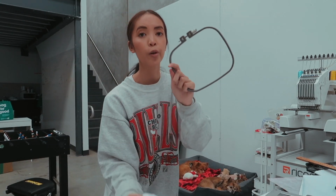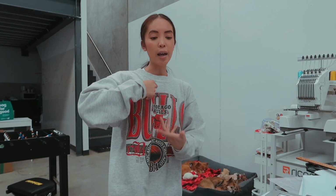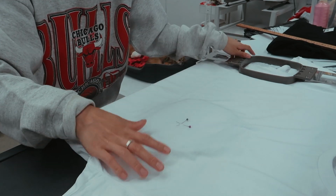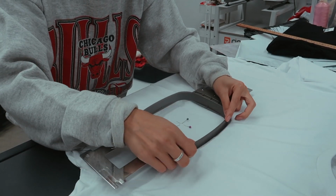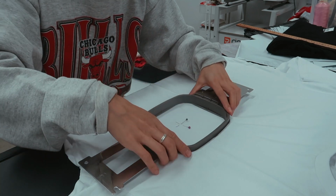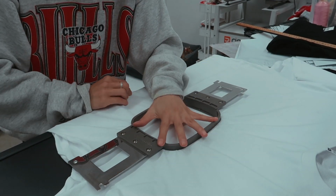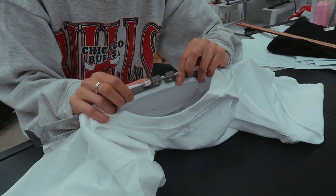I'm going to grab this hoop and put it in between the t-shirt, so pretty much from the inside of your jumper or t-shirt that you're wearing right now. As you can see, underneath is where the bottom hoop is, and what I'm gonna do is grab my top hoop and find where it is and make sure that my pin mark is in the middle of the hoop. And what you need to do is slightly press it down so that it kind of locks into place. And now you guys can see the hoop underneath.